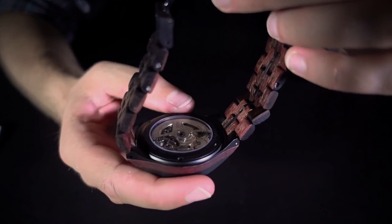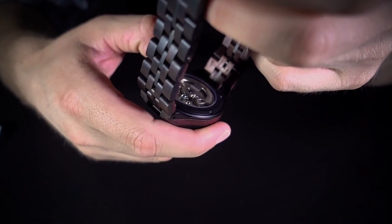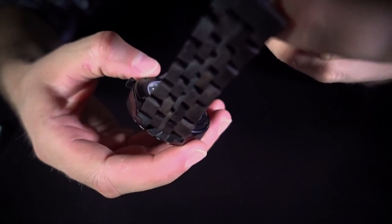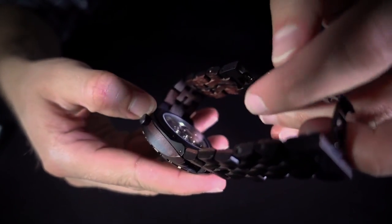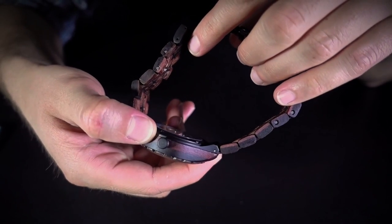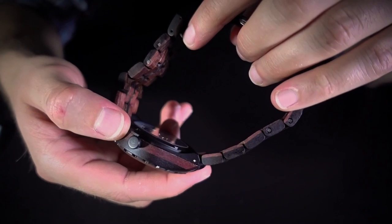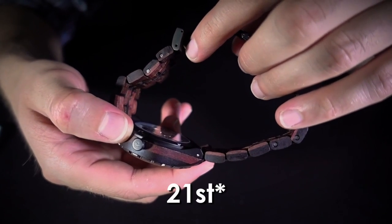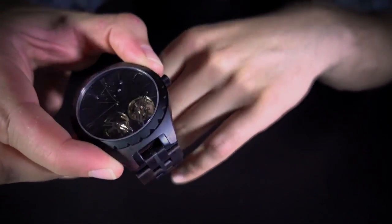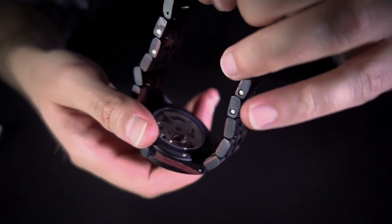Sapphire Crystal Automatic, it says. JHL S32, which is the movement. 100% natural wood crafted. It has a date on it. It says 11/21/2017. So this particular watch was crafted back in November 2017.